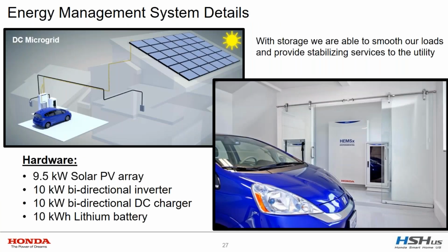So then, from an energy viewpoint, the last thing I'll talk about is, of course, the brains of the system. This is how the magic happens, because if we didn't have an energy management system, we'd just have a big solar array and a big battery in the car, and we wouldn't be creating value for anybody. We have a 9.5 kilowatt solar array on the roof, which is pretty big for residential, and that powers the house and the car. It's a DC system. So direct current power comes down from the solar array into the HEMS machine, the home energy management system, here in the garage.